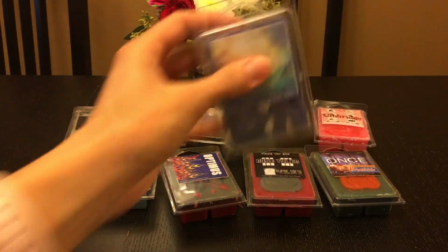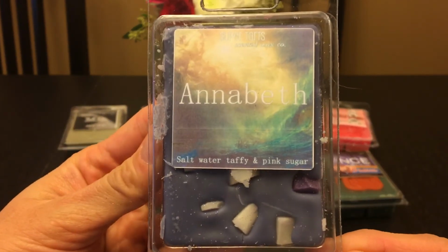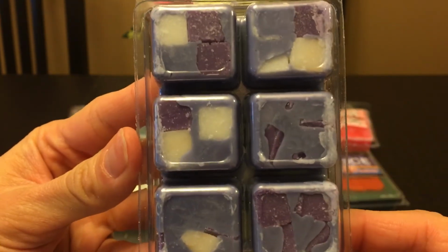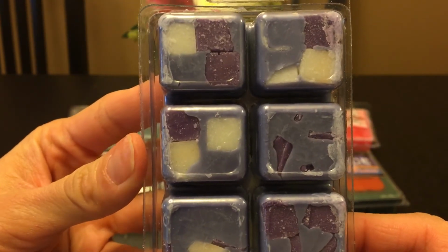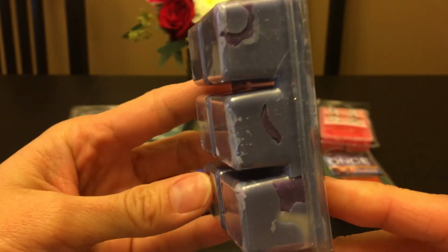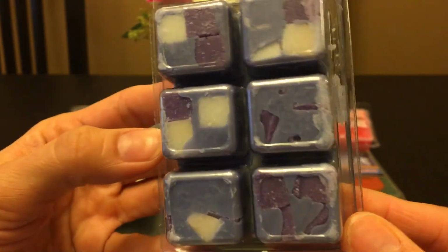Okay, this one is also from the Olympian Melts collection, and this is Annabeth. This is saltwater taffy and pink sugar. There's been a lot of buzz around this blend on her site. I know she offered it in super pans in the last pre-order that she did, and she just brought it out in bath and body care stuff as well, and people are just going crazy over this one, so of course I had to pick it up.